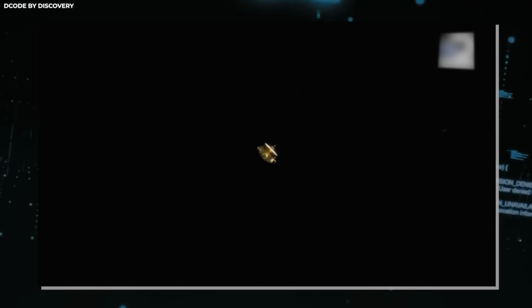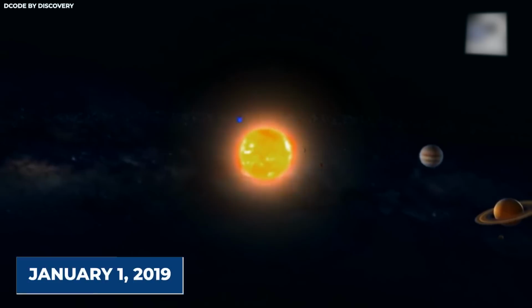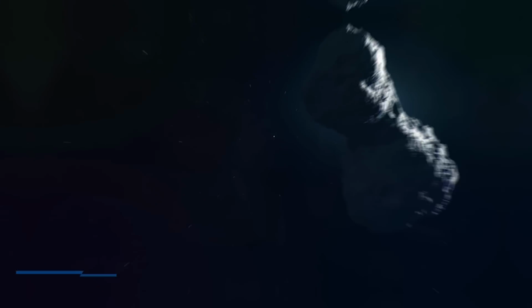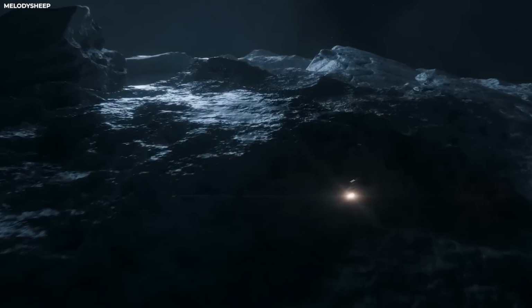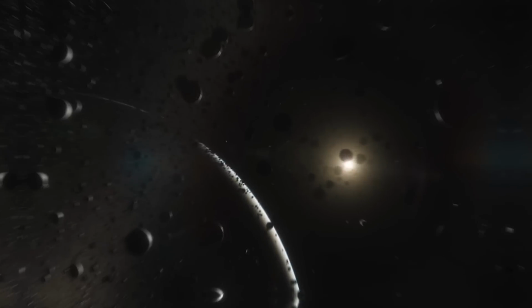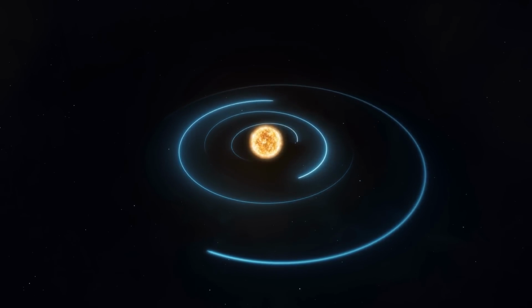Following its successful encounter with Pluto, New Horizons investigated further into the Kuiper Belt. On January 1, 2019, it flew past Arrokoth, previously known as Ultima Thule, an ancient Kuiper Belt object. This flyby made Arrokoth the most distant object ever visited by a spacecraft. The data collected offered invaluable insights into the conditions and processes in the early solar system.